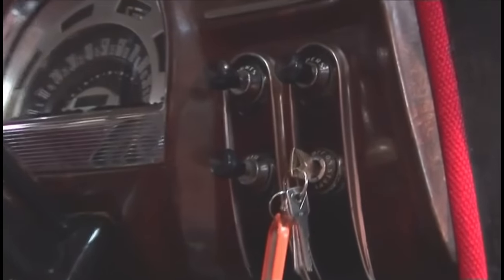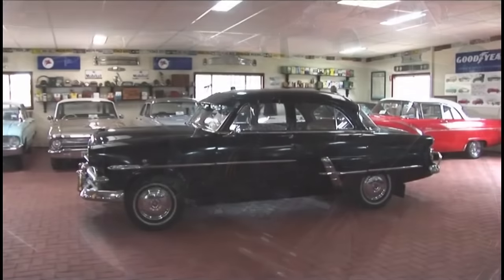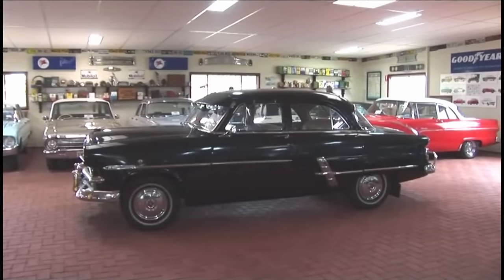So I went over there the following day and had a look at it, drove it, and here she is. She's come back to Perth, and I've sent him photos of it parked here in the museum, which he's appreciating, and he's retired now. He was a policeman for 37 years in Brisbane.